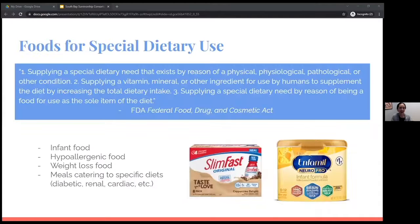And then the last category of functional foods, that, again, it's not a functional food, but sometimes people refer to this when talking about food as medicine, is foods for special dietary use. So the FDA Food, Drug, and Cosmetic Act defines foods for special dietary use as foods that supply a special dietary need that exists by reason of a physical, physiological, pathological, or other condition, supplying a vitamin, mineral, or other ingredient for use by humans to supplement the diet by increasing the total dietary intake, supplying a special dietary need by reason of being a food for use as the sole item of the diet.